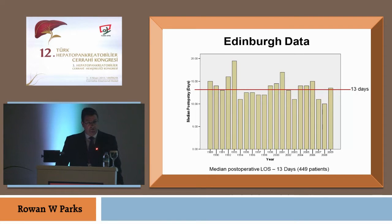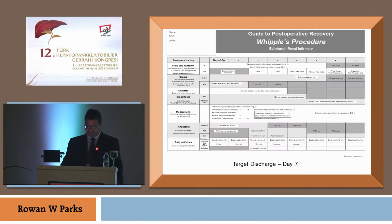This is our historical data from the Edinburgh Royal Infirmary. The unit opened in 1989, and since then, you can see the median length of stay after a Whipple's was 13 or 14 days. It was between 13 and 14 days. That was the median length of stay over a 20-year period. There'd been fluctuations, but essentially it hadn't really changed in 20 years.